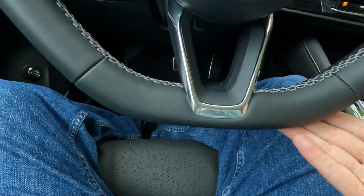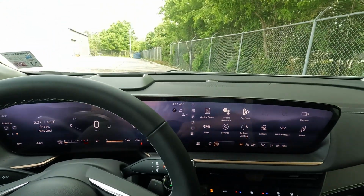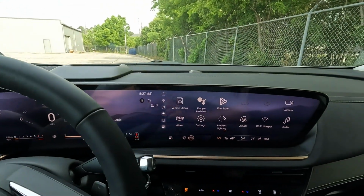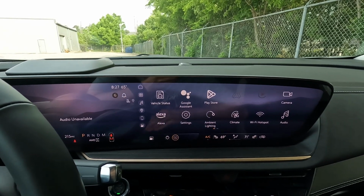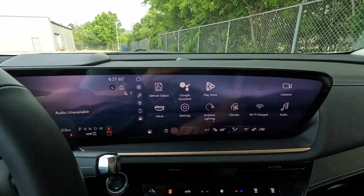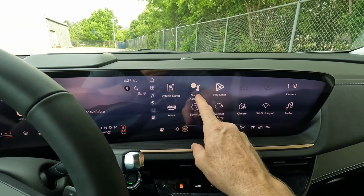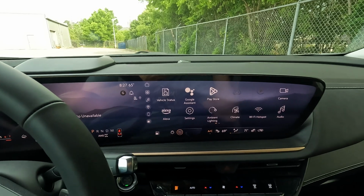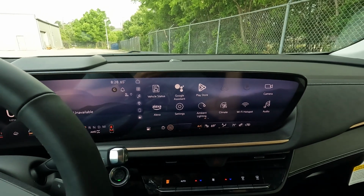Flat bottom steering wheel. I guess that's part of the sport in sport touring, isn't it? But it is very interesting to see what's here. Now you're going to have the capability to wirelessly pair your smartphone here to the screen. You have Apple CarPlay and Android Auto. I don't have anything paired, so those are grayed out. You have Google Assistant, so you can use that to bring up or get all kinds of information, ask a lot of questions, good things like that.